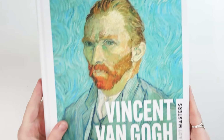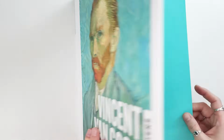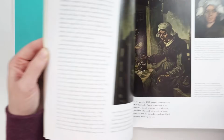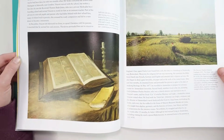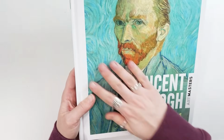The next one is a gift that I got from my mother-in-law, and it is Van Gogh art. This is from the Art Masters series of books, Susie Hodge. And of course, it's about Van Gogh and his life, his beautiful artworks. Look at these beautiful paintings. So exciting. I have a couple books about him, but I'm always looking for different views of each artist, because every author has a different angle when they're talking about an artist. So it's interesting to see different viewpoints. Even though I have other books about him, it's great to have a refresher. And it's a beautiful hardcover.